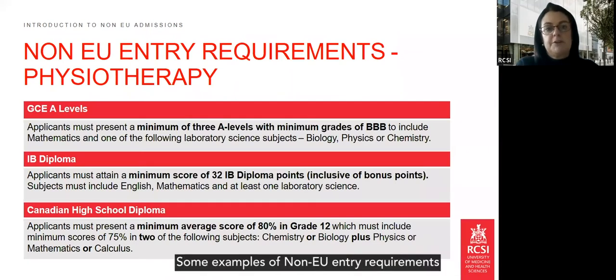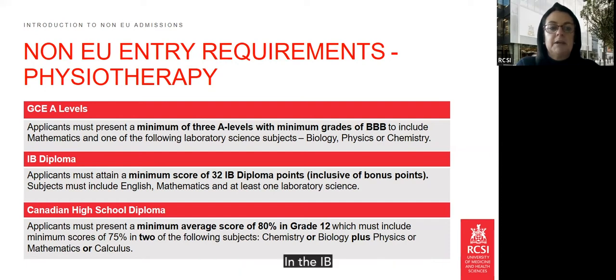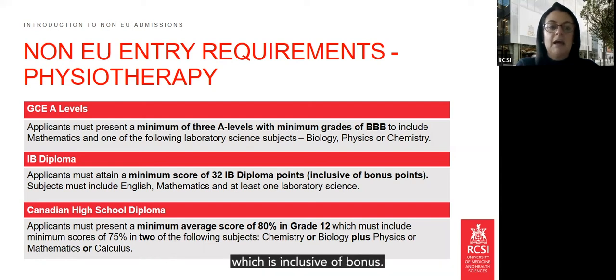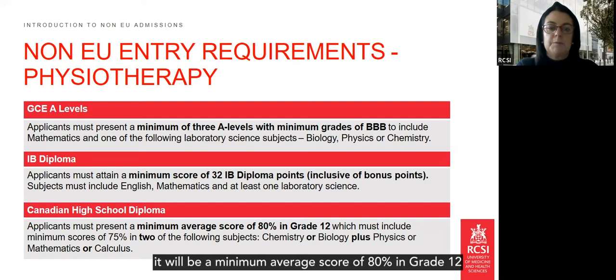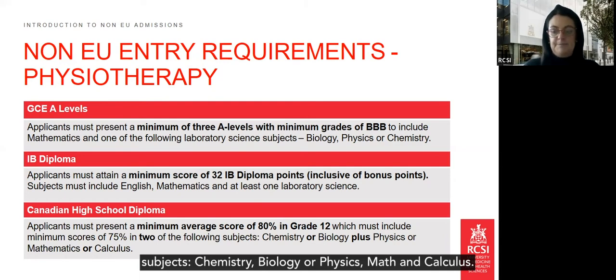So some examples of non-EU entry requirements for physiotherapy would be, for the A levels, a minimum of 3 A levels with minimum grades of BBB. In the IB diploma, a minimum score of 32 IB diploma points, which is inclusive of bonus. And then for the Canadian high school diploma, it will be a minimum average score of 80% in grade 12 and must include minimum scores of 75% in two of the following subjects: chemistry or biology, or physics, maths and calculus.